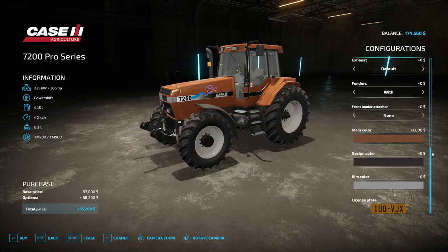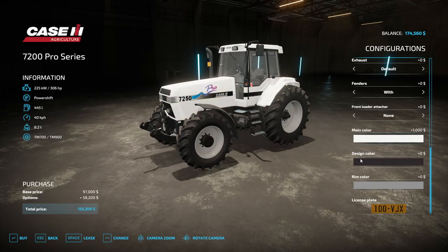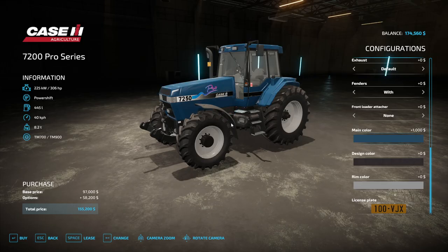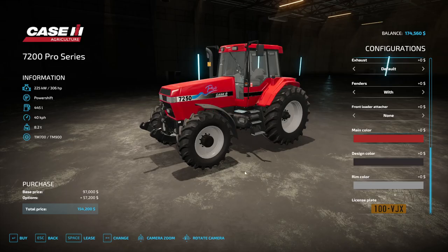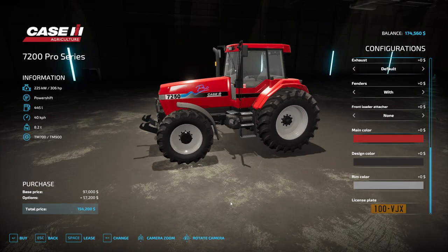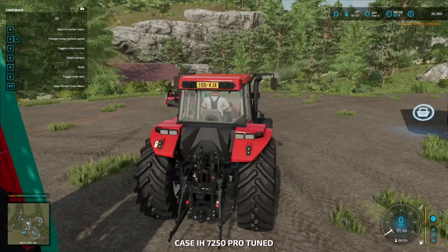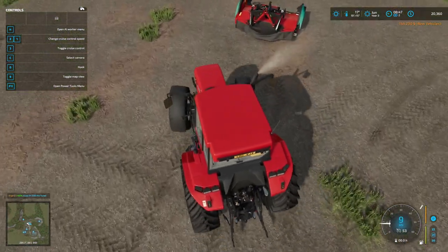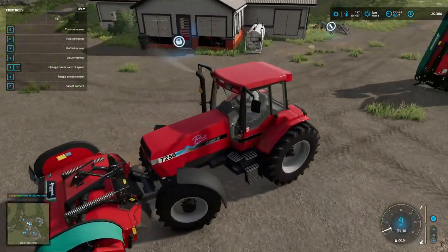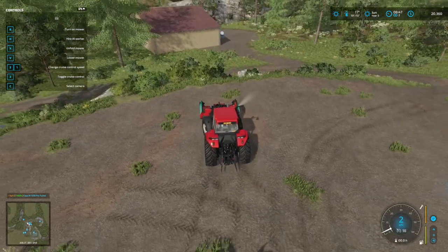What about brown? Terrible color. No, that's too much. Too much for the eyes. You know what? We should just stick with the case. Case color. Okay, here we go. Protune 7250. All right, I was a little worried I was not going to be able to find anything that fit that bill.